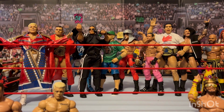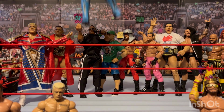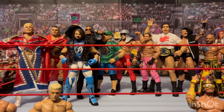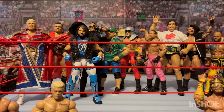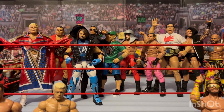This is an absolute amazing list right here. These 10 figures. AJ Styles getting a little covered up there. There you go. You can see him a little bit. Well, let's just bring him right up front. So there you go. My top 10 figures. You got Ricochet, Randy Orton, Andre the Giant, Dolph Ziggler, Big Papa Pump, John Cena, The Rock, AJ Styles, Gunther, and Cody Rhodes. These figures are definitely, in my opinion, the best figures Mattel made all year.